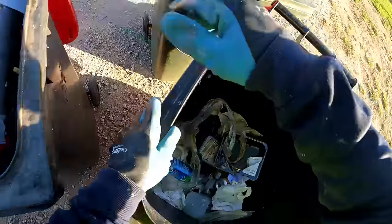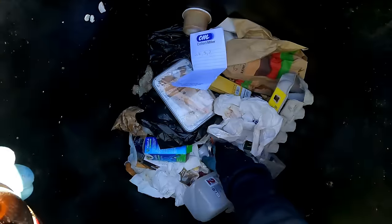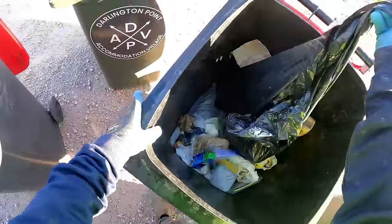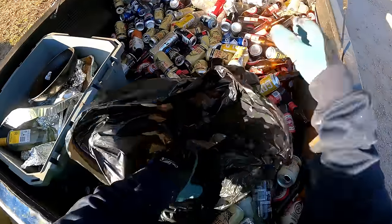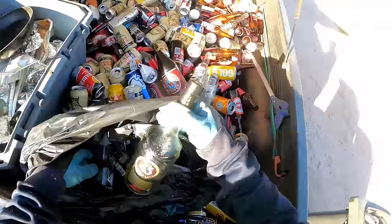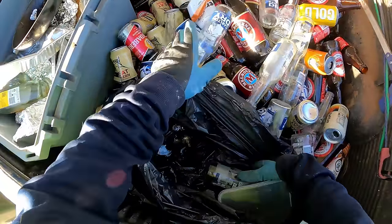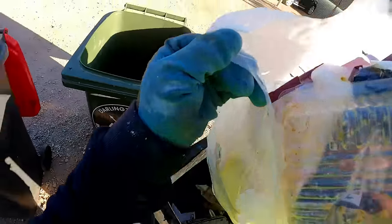Probably fill this corner up anyway. Oh, that sounds terrific. Plastic lid. Someone broke their wine glass. Oh yeah, they certainly did. It's got a bit of weight to it. Don't spill it.